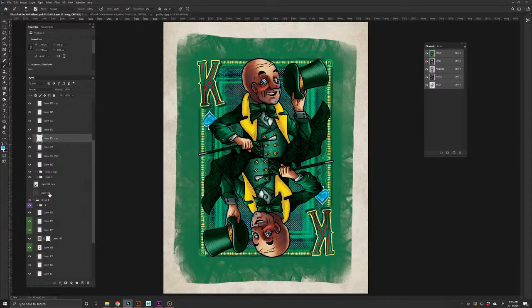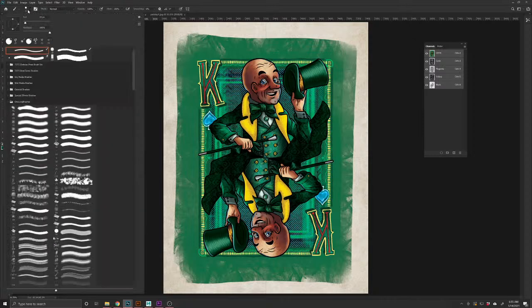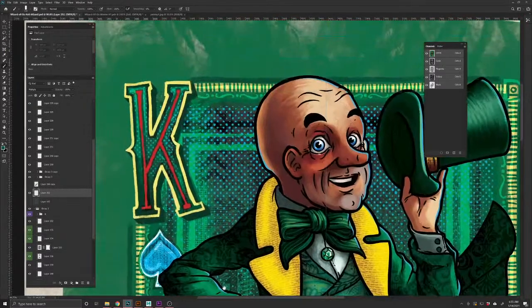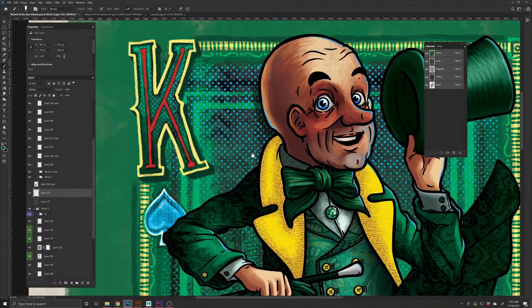Let's do our holding line that we do. I'm doing here multiply. Change my brush here. Nah, I'm not smoothing the cheek. I like the paint. I like the brush strokes. I'm too lazy anyways.